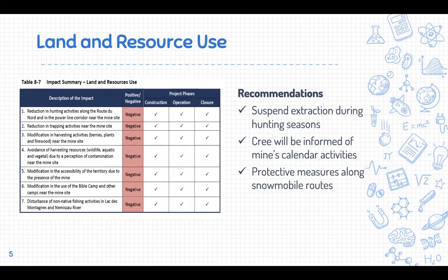As you can see from the table that I took from the report, all the aspects that are mentioned here are going to be negatively impacted by the mine. So there will be a reduction in hunting activities that obviously will impact the Cree community, reduction in trapping activities for the Cree members, modification in harvesting activities due to the barriers that are going to be put around the mine. And there is also going to be avoidance in harvesting resources because animals will most likely avoid these spaces. So that will decline the amount of population available for hunting.